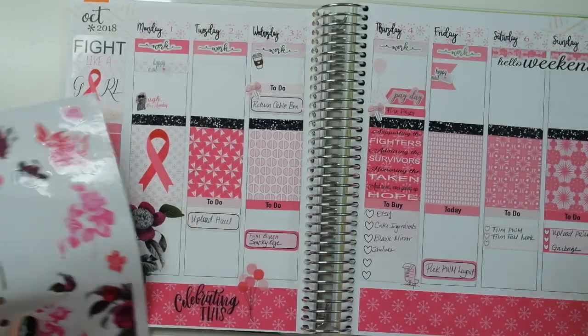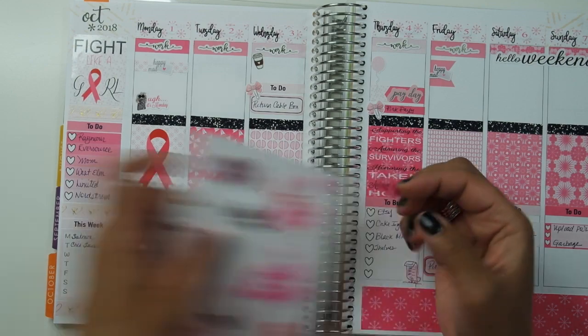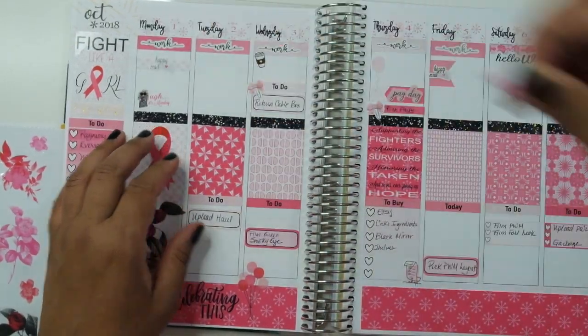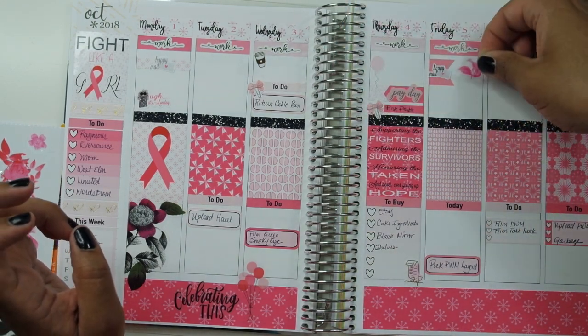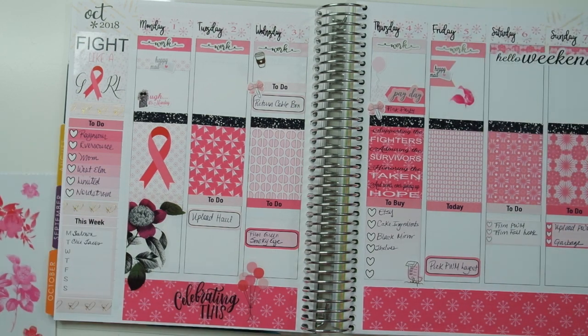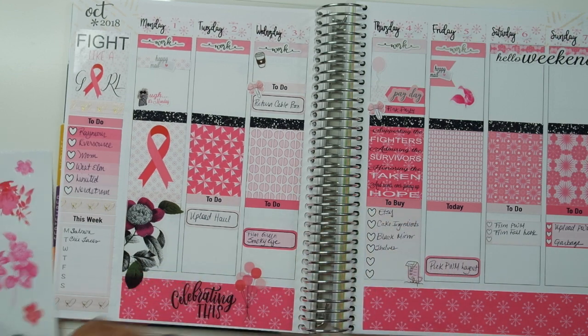Very, very pretty. And then we have some smaller, lighter pink ones. So I want to pull those in. And let's see here. I want to stick them where I'm going to be able to see them. Put that right down there on Friday. And then we have a rose here.